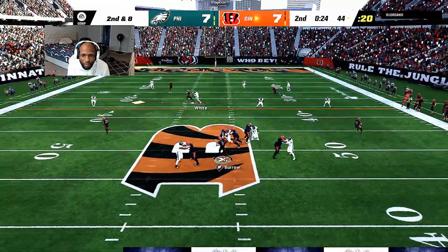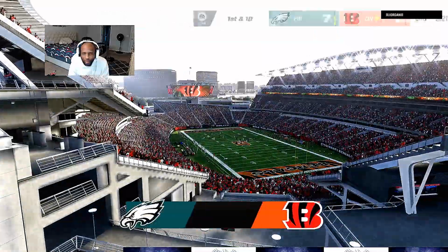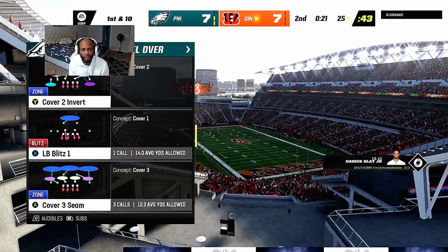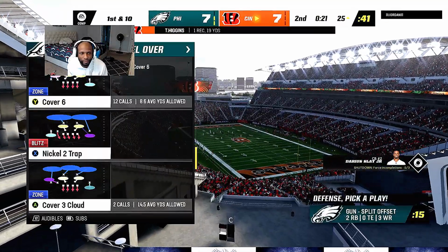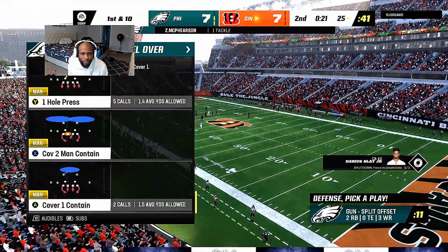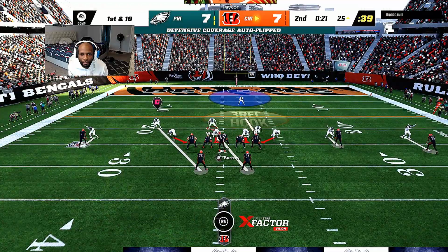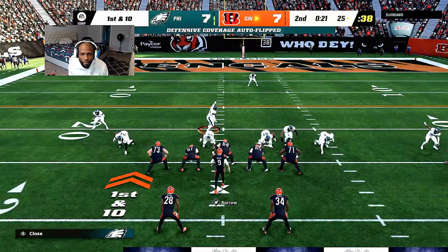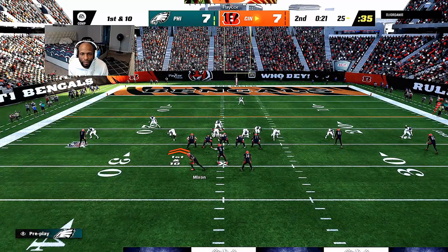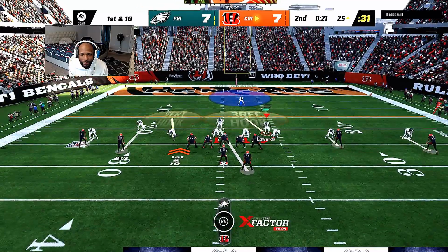From the 44, Burrow. That one taken in by T. Higgins. The Bengals going to signal for their 3rd and final timeout as the clock will stop with 21 seconds to go here in the 1st half. This has been a nice answer to the touchdown drive against them a few minutes ago because they've come out and reestablished the tempo. A nice throw there, and they're putting together a very strong drive as a response.